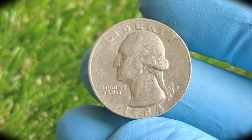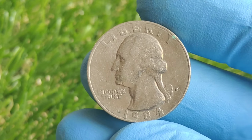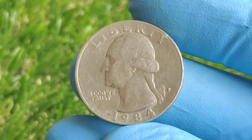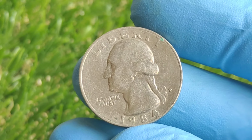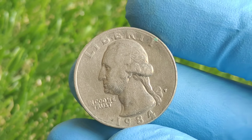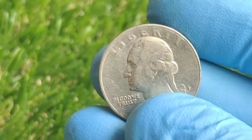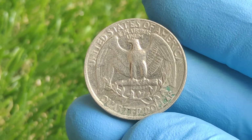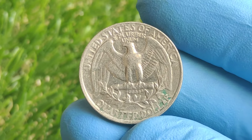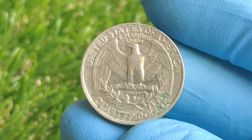And what makes this coin so special is not just one single flaw or curiosity, but rather a jaw-dropping collection of multiple minting errors and defects that occurred simultaneously, resulting in a perfect storm of mistakes that elevate this coin from an everyday quarter to an international treasure of numismatic lore.